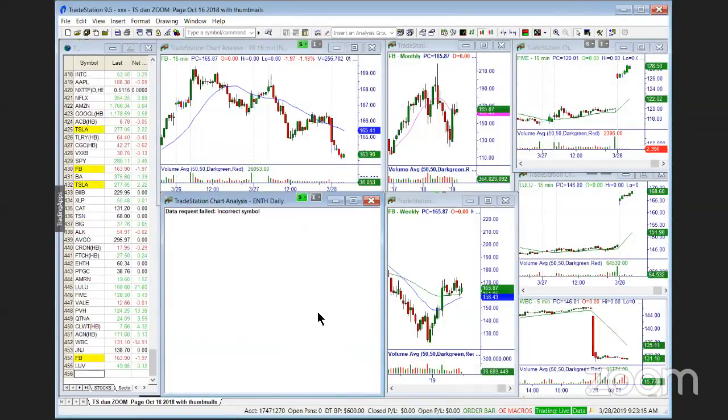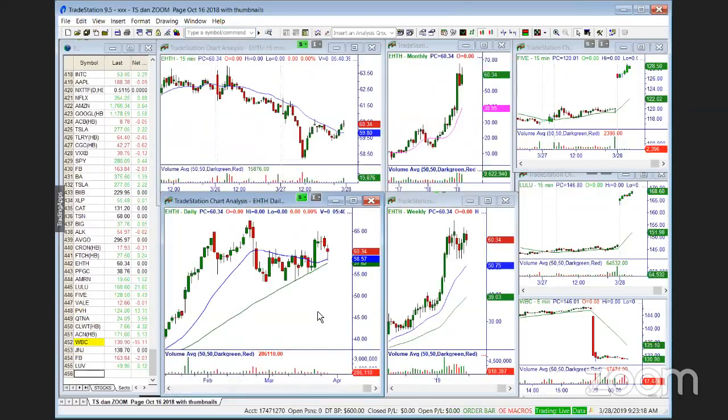EHTH is over. Well, it kind of got sloppy, but the entry was over Tuesday's high and it did not trigger. We were going to sell $50 puts way down here.